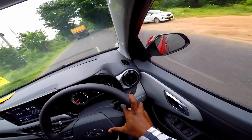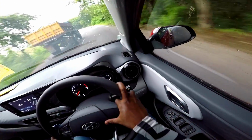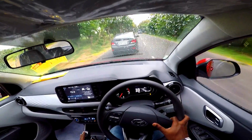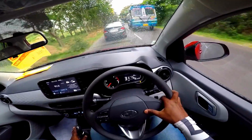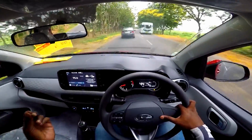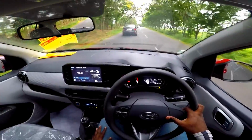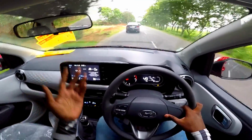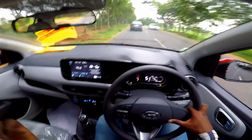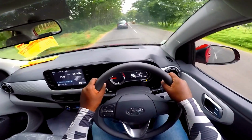Gotta keep a check on the speed. Is anyone around? Oh, here I go. Oh, gotta be watchful. This guy is just dozing away, I believe. Can't blame him. Perfect weather, gentle drizzle, greenery all around, and you have good machines. That's a Verna right in front of us. One of the hottest looking cars in its segment, undoubtedly, undeniably. And well, it's being tailed by another Hyundai.